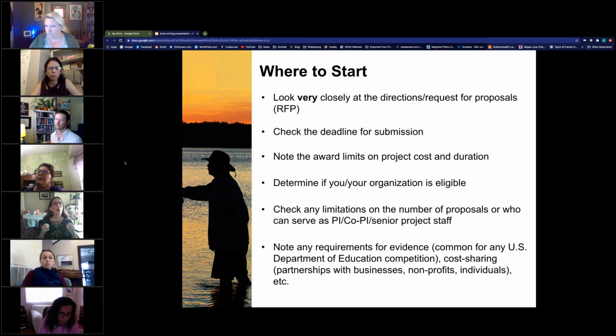They're also going to tell you this competition will allow up to 3 years for the project. Sometimes they allow up to 5. It varies depending on the competition. Also, your eligibility. They have different competitions created for different groups. So, are you an institution of higher ed, like A&M? Yes, you can apply to those competitions, but they also have some that are directed towards states and local school districts and nonprofits. So that's important to see who's eligible for the grant.